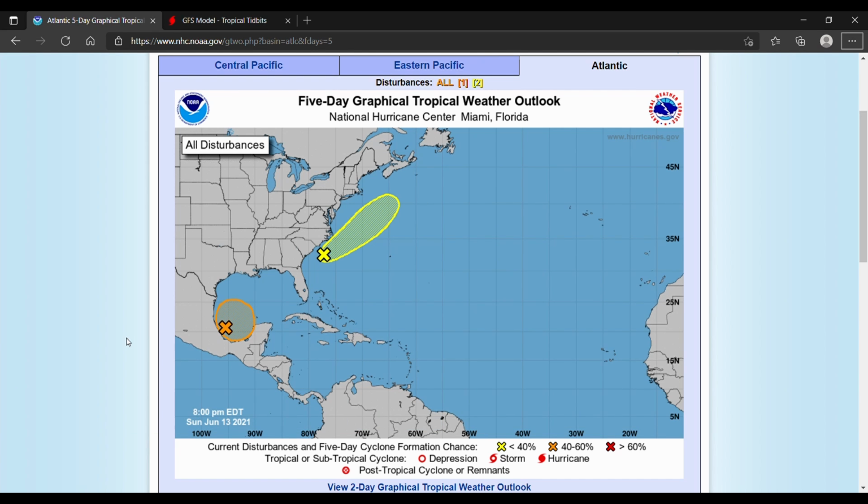Today we are talking about the Atlantic hurricane season, where we're finally seeing something happen. This isn't a blank map for the first time in it seems like forever, so we're going to be talking about that today.